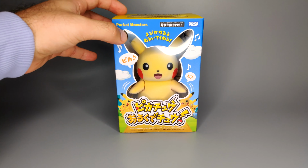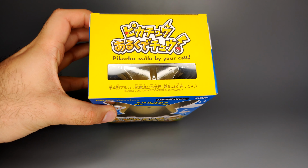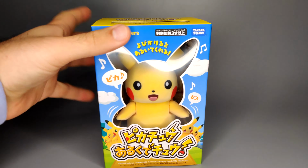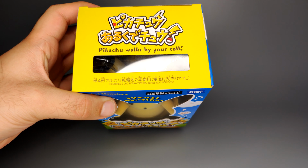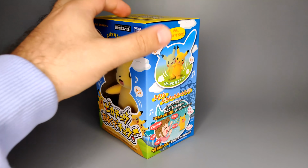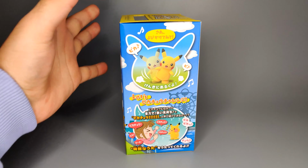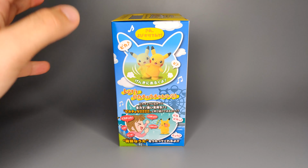So I'll show you the rest of the packaging too. At the top is just the name of the product as well. Pikachu walks by your call. And then some Japanese text. You do need batteries, by the way. So AAA batteries are required, two of them. They're not included in this, even though it feels like it is, because the box is a little bit weighty. But that's because it's the toy itself.